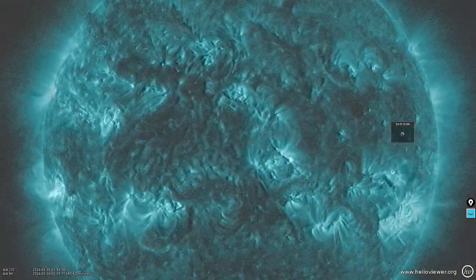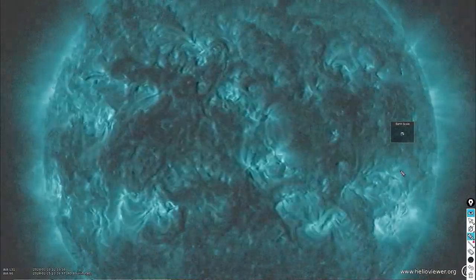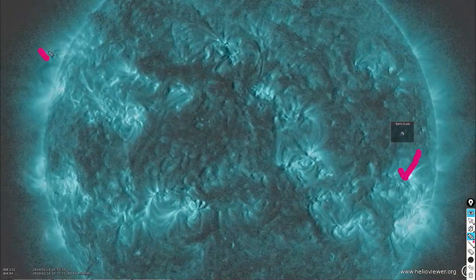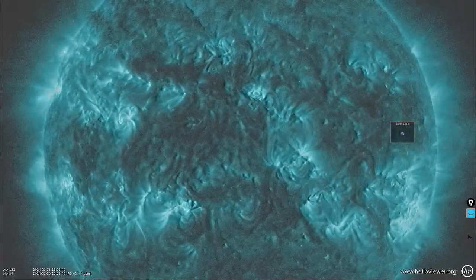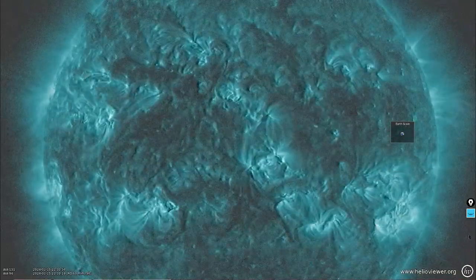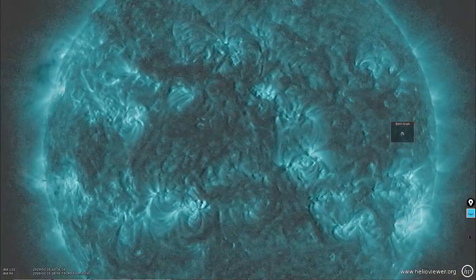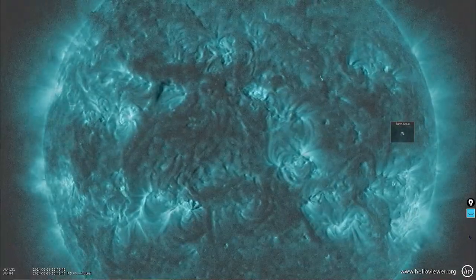And let me just reiterate, the most likely place to see a large solar flare is now, number 1 is down here in the southwest, number 2 is up here in the northeast. So those two opposite corners are where to look. Those are likely to be our most active sunspots in the coming 24 hours.